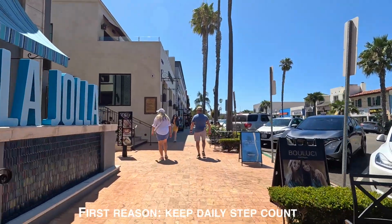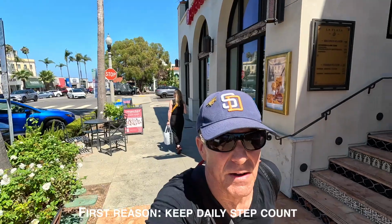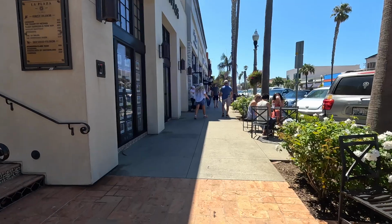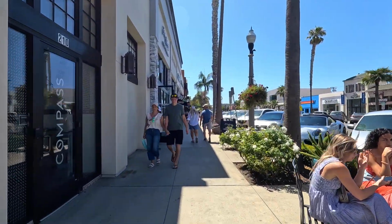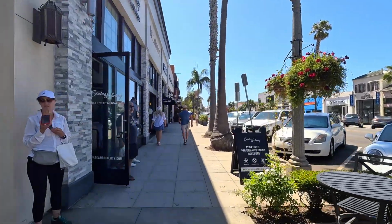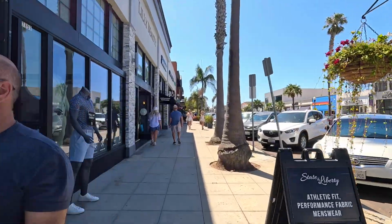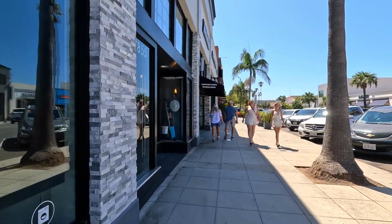But the first reason, number 1, is obviously step count. Now, I'm a biggie in step counts, and whatever your goal is per day, whether it be 1,000 steps, 5,000, 10,000, 15, 20, or higher, you can set that goal.